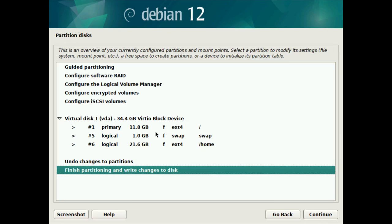All right, so this is the structure. It shows you what it's going to do. This F here under block means it's formatting. So it's going to format ext4 for the primary partition, which is 11.8 gigs. It's going to format the swap as swap, and then it's going to format the home directory, which is 21.6 gigabytes, as ext4 as well. And that's a journaling file system, and it's logical.